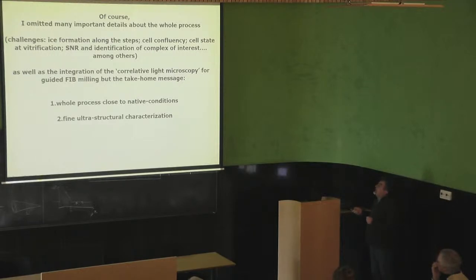At the same time, there is another aspect that we have to consider, and I think it is something that we have to think about for the future: sometimes it's better to integrate CryoFIB with correlative light microscopy. So the CryoFIB milling can be guided by the fluorescence light microscopy.